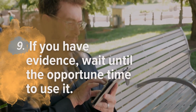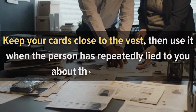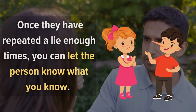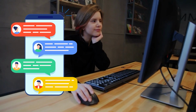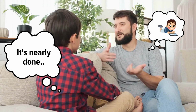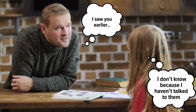Number 9, if you have evidence, wait until the opportune time to use it. Keep your cards close to the vest, then use it when the person has repeatedly lied to you about the same thing. Once they have repeated a lie enough times, you can let the person know what you know. Parents love to use this one with their kids. Say you see your kid chatting with friends online instead of working on their homework. Later at dinner, you ask them how close they are to finishing their homework, and then you listen to a long story about how much work they've put into it. They say they're nearly done, but you know that during that time your kid was goofing off. Once you've heard their story, you can ask them how a friend is doing. When your kid tries to say they don't know because they haven't talked to their friend, that's when you bring out what you saw earlier.